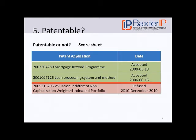So we look at the first two, 2008, 2006. All right, but sometime in between, it's no longer possible to patent business methods. So 2010, at some point in time, IP Australia drew a red line and said, right, enough is enough, no more business methods. So I can hear those patentees sigh in relief, saying, oh, thank goodness we got our business method patent accepted before they changed their mind.